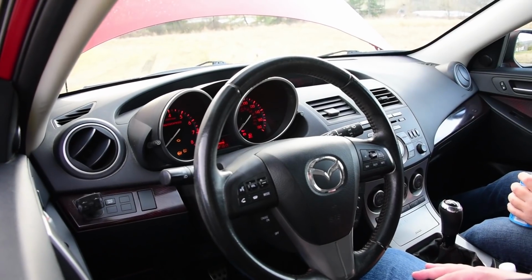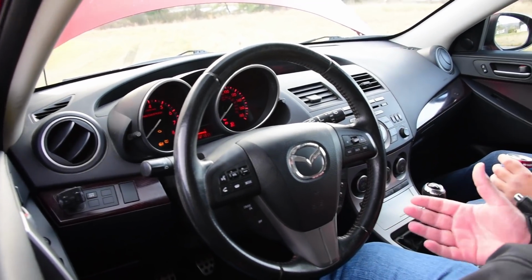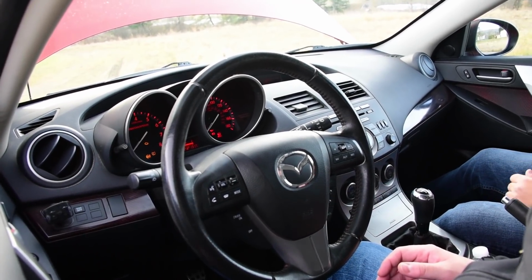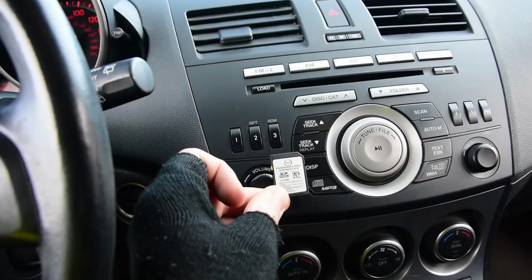Set up. Phone. Bluetooth device 7. Not available. Would you like to connect to another paired phone now? I feel like I'm trying to cancel my cable. Phone book. Phone book. Oh, it just gave up. It just gave up finally. It's like, nope, I'm not doing that anymore.